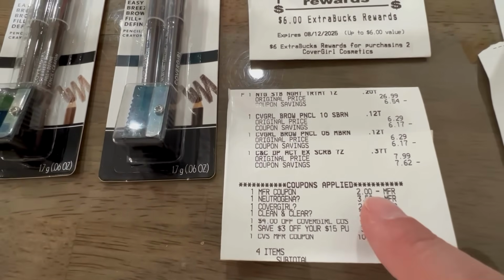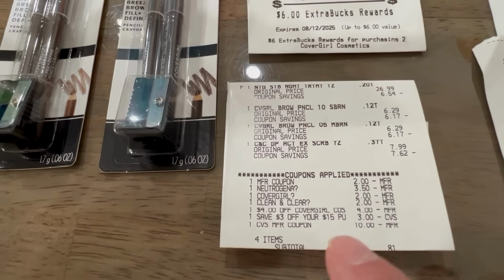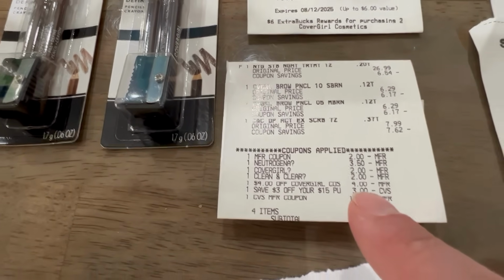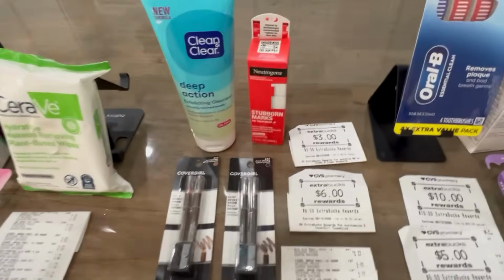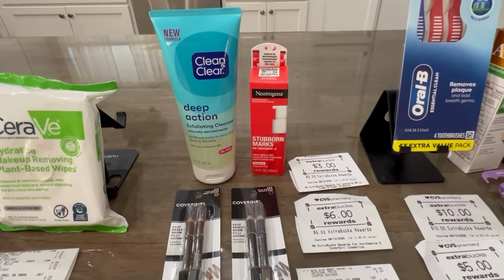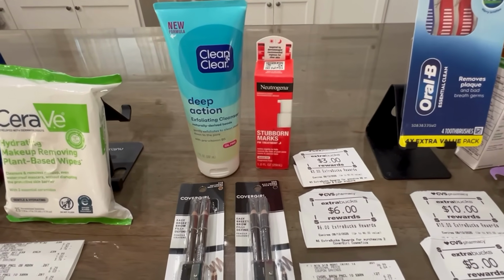But here is everything. There's my $2 paper coupon for the CoverGirl, the $3.50 for the Neutrogena, my CoverGirl and my Clean and Clear digital coupons, my $4 off of CoverGirl CRT, my $3 off of $15, and I paid with mostly Extra Bucks. So here's what I'm thinking. If this transaction does go through and I do get the $10 virtual Visa, there's also a tier for spending $75 and get a $25 virtual Visa.